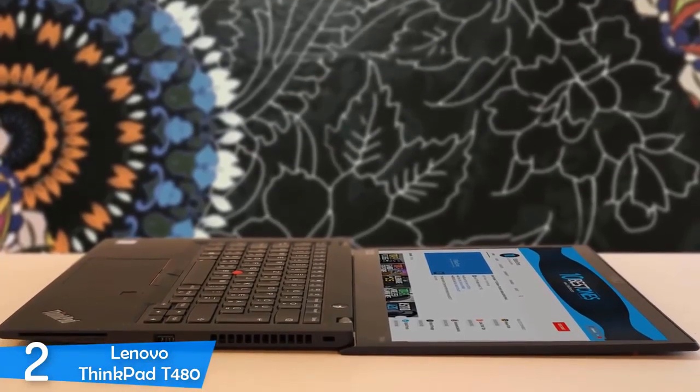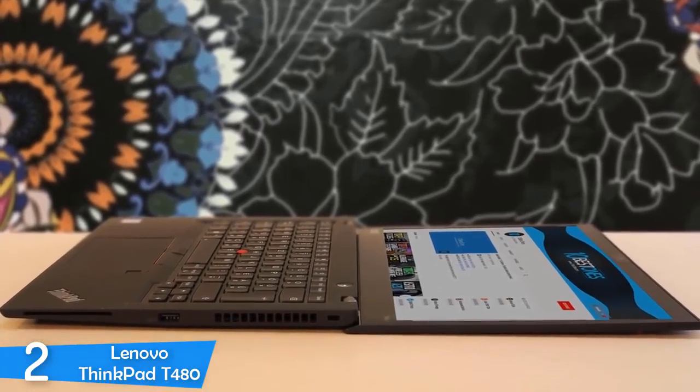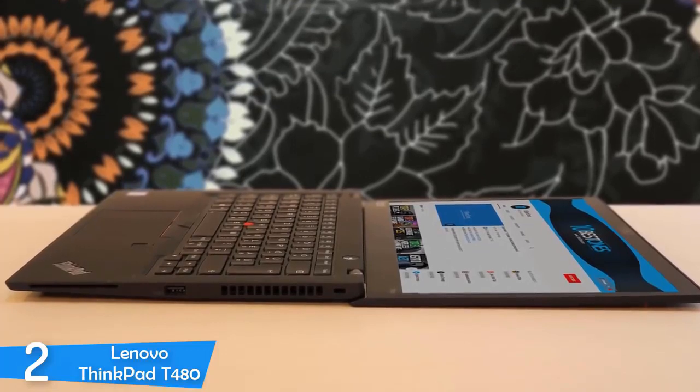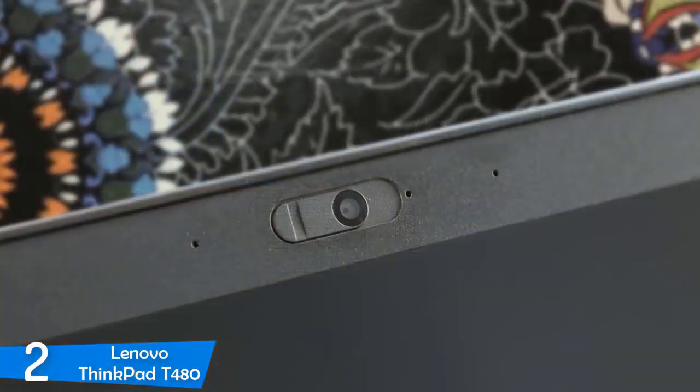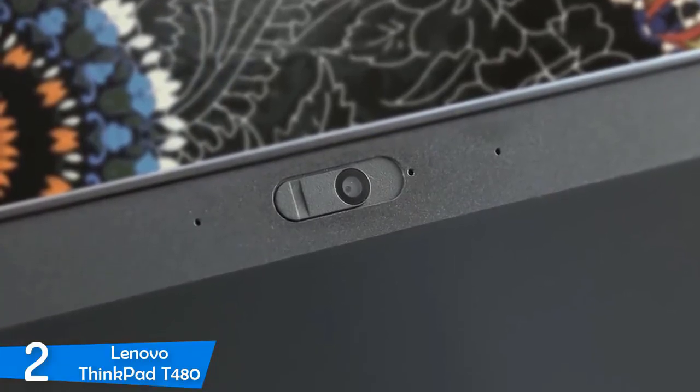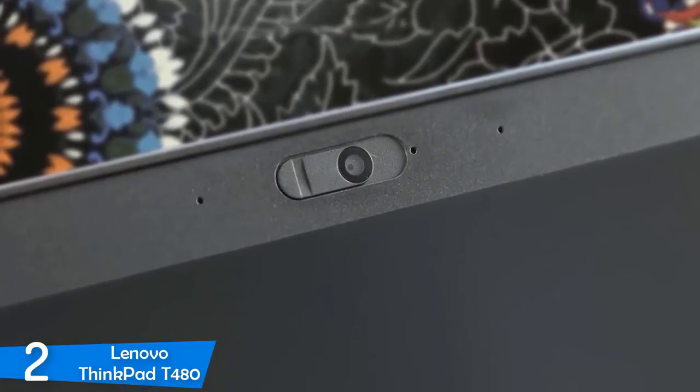The chassis is built from a mixture of magnesium hybrid and glass fiber reinforced plastic. It weighs a sturdy 3.6 pounds, and we feel it's built for endurance. It's not the thinnest laptop around, with builds around the ideal of durability, and you can see that it has no flex in any area.